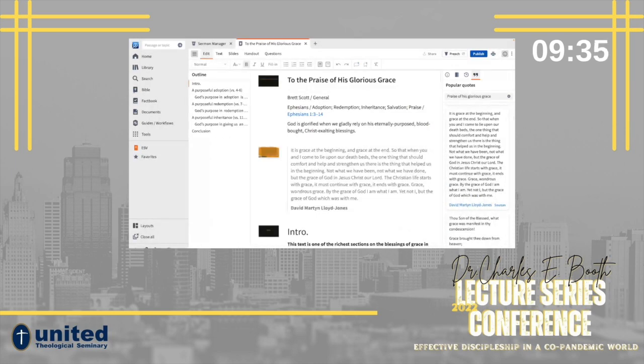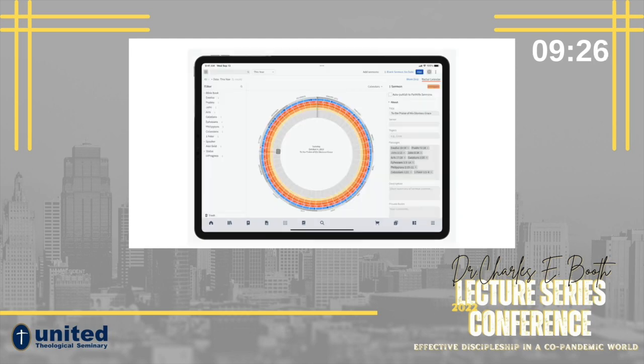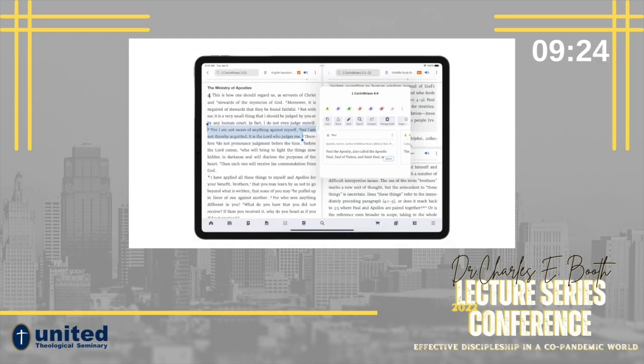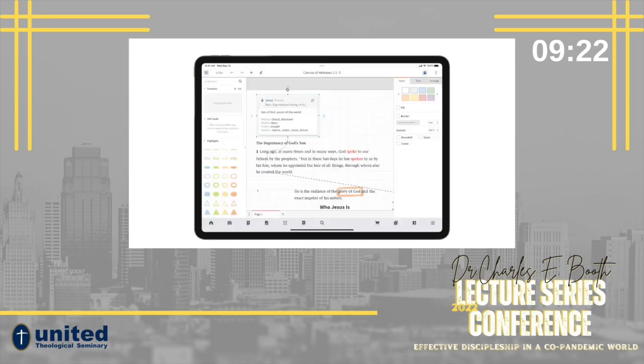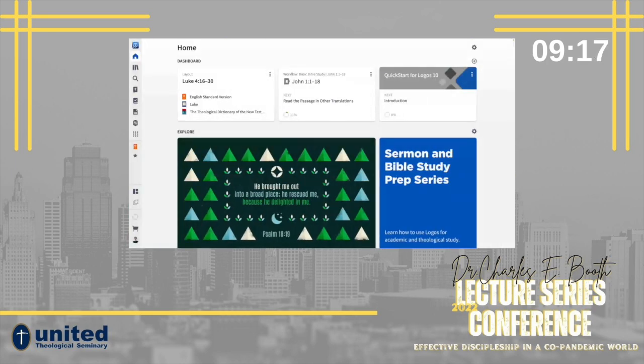and much more. Logos 10 also brings massive changes to the mobile experience, especially on iPad, which now features a customizable panel design, the Sermon Manager, a new selection menu, draw on screen mode, the Canvas and Timeline tools, and much more. Let's quickly run through some of the best new features in Logos 10.